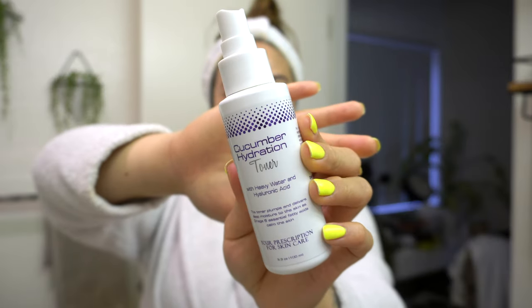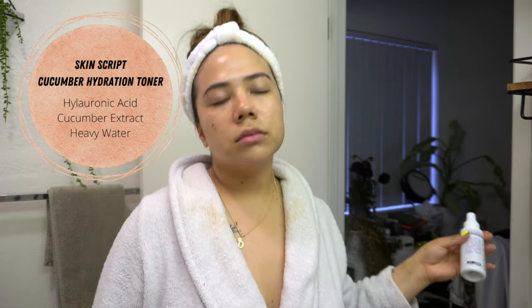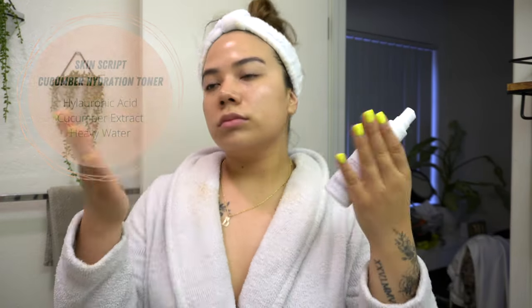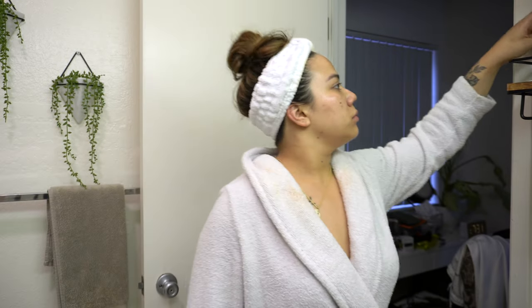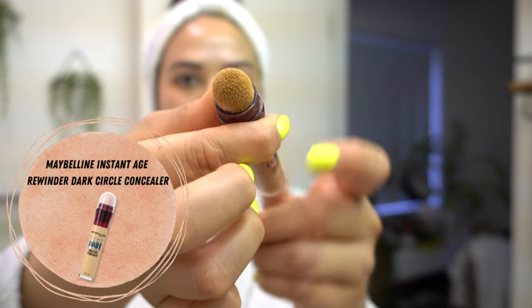And now the Cucumber Hydration Toner from SkinScript is gonna be the bread for our peanut butter and jelly. And it's just gonna bring it all together and make it nice and hydrated for this next step we're about to get into.